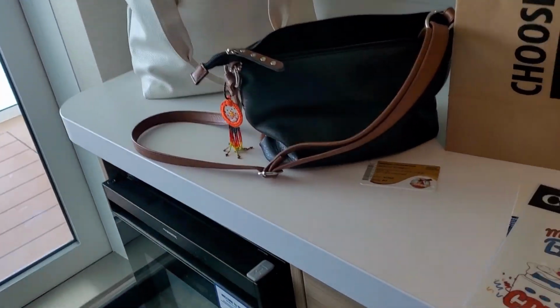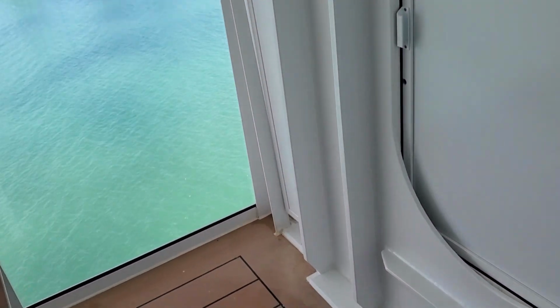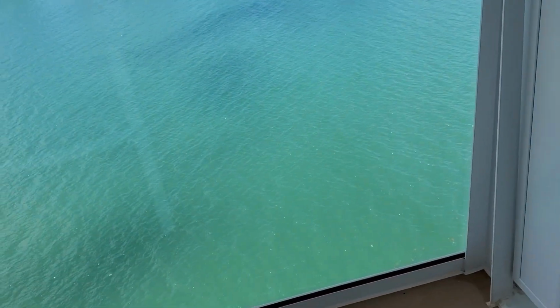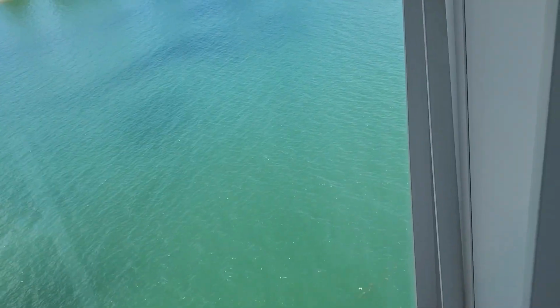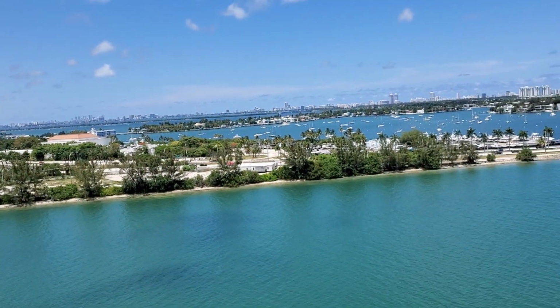and then got your refrigerator. You got your sliding balcony door. And the Port of Miami.